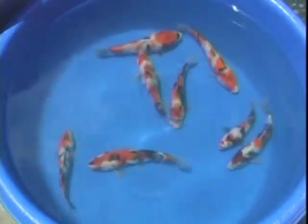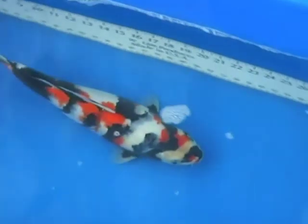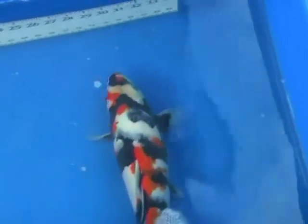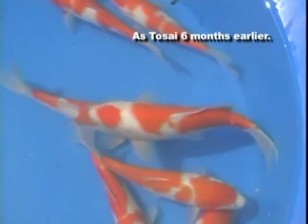This is another Showa with a type of sumi that's more predictable. Can you pick it out of this bowl of tosai from 6 months ago? Here it is. Watch the mudaguro on the pecs. Can you choose this Kohaku as it looked 6 months earlier? It's this one.